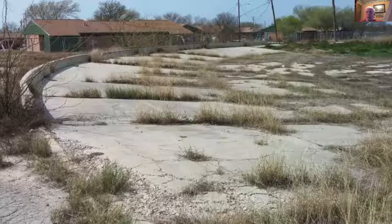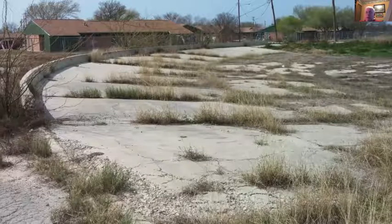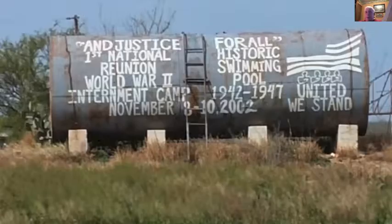Today, that is the swimming pool. Overgrown, but clearly outlined. It's quite moving to kind of see it in this fashion. You know, history as it is today, 70 years later. Go ahead, Ray. And there's that water tank.